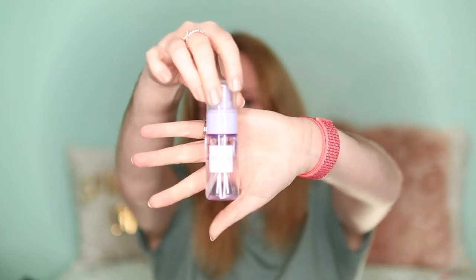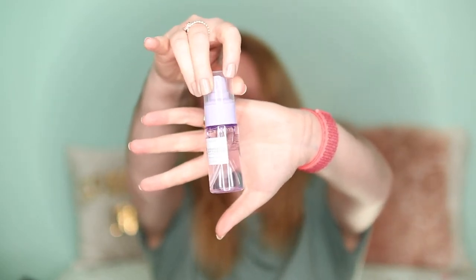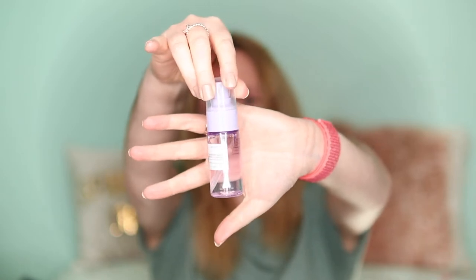If I can get into it. So that is the packaging, which I think is so cute. I do love a nice little miniature.